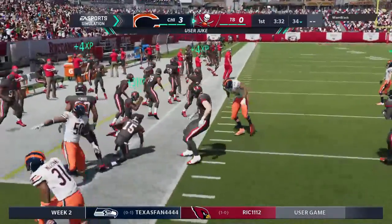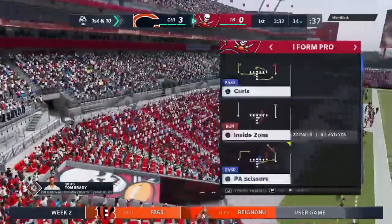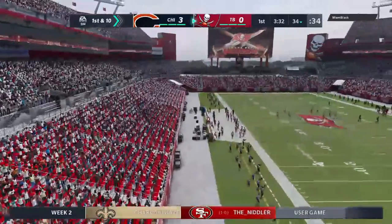And all in all, a pretty solid return. Nearly got it to the 35. They'll mark him down officially at the 34. At their own 34-yard line.